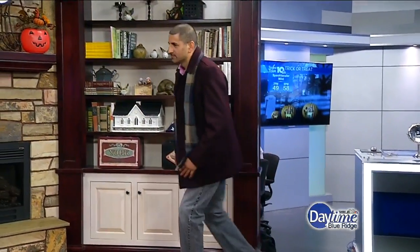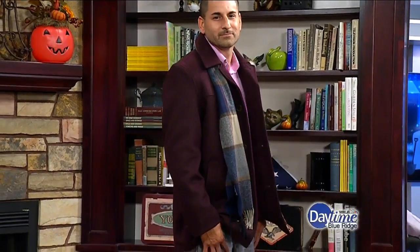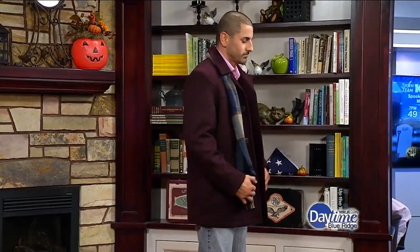All right, our next model then. We have something for the guys. Normally with guys, you get the blacks, the blues, and the grays. So we wanted to do a maroon, kind of a different color for a guy, a nice wine color. Let's talk about this jacket right here. Just your basic tweed, right? It's a basic wool. But the big thing about this, the scarf actually comes with the coat. Two in one. Oh, really? It comes with the coat, absolutely.